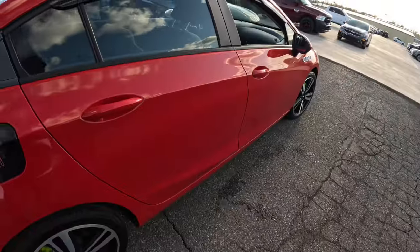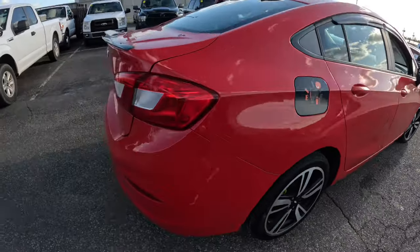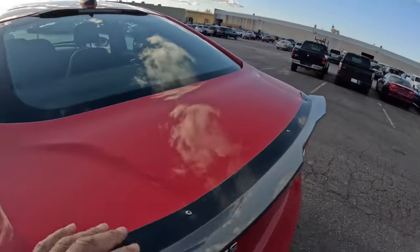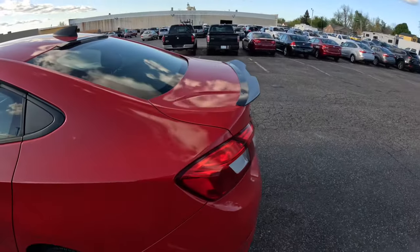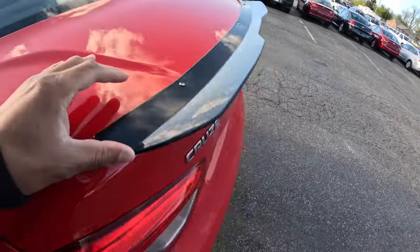But this is a gas saver, so you shouldn't be having those kind of problems. You know what I mean? Oh, this is cool. This is different. Spoiler, that's cool. Add a little flavor, a little style to it.